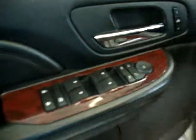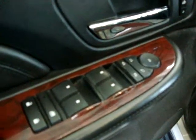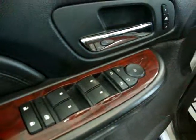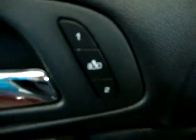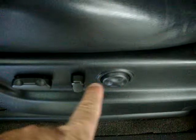Of course, we got power windows, power door locks, cruise control, tilt wheel, all that standard stuff. We also have automatic headlights that come on at sunset and come off at sunrise. Memory seats for up to 2 drivers. We got dual power seat, power recliner, and lumbar support. We've also got curtain side airbags in the front post, the middle post, and the rear post right here.